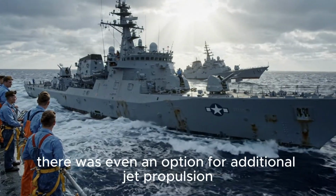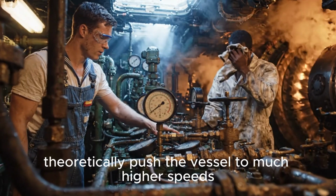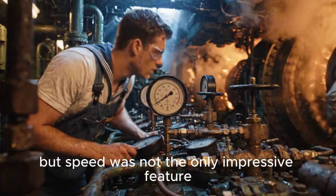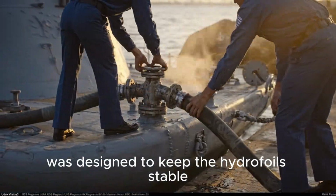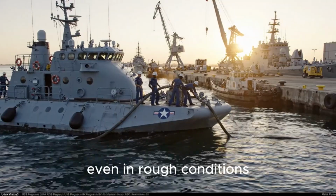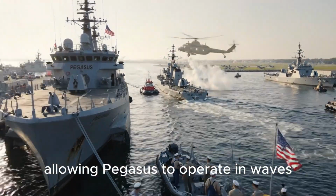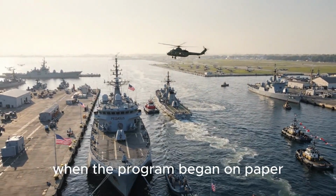There was even an option for additional jet propulsion that could theoretically push the vessel to much higher speeds. But speed was not the only impressive feature. The ship's automatic control system was designed to keep the hydrofoils stable even in rough conditions, allowing Pegasus to operate in waves that would have made the concept seem almost impossible when the program began.